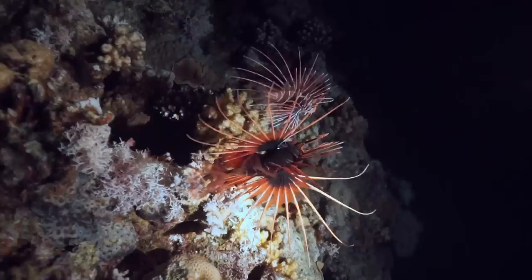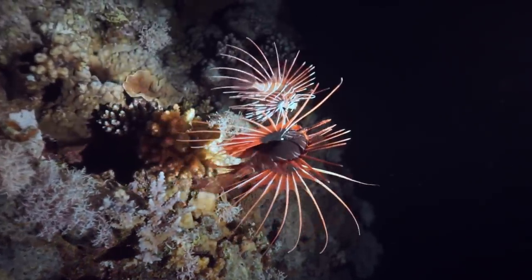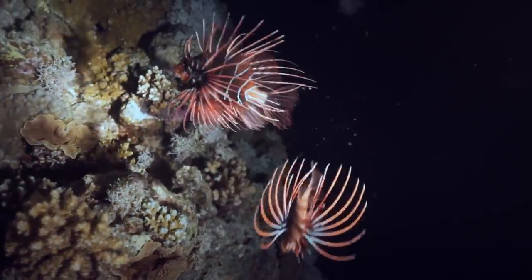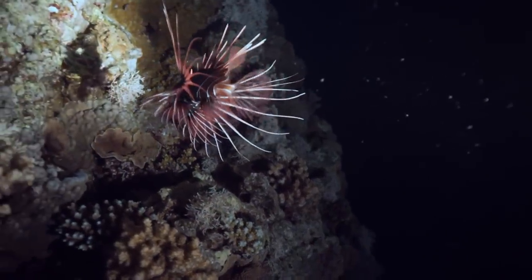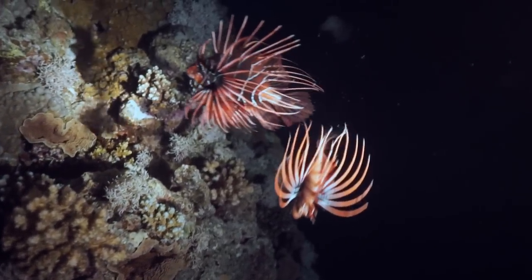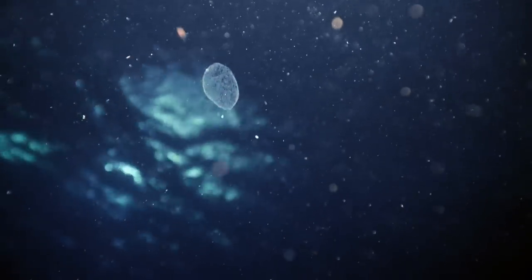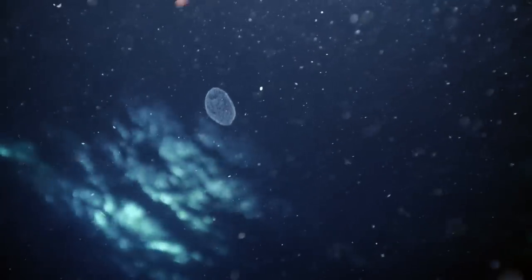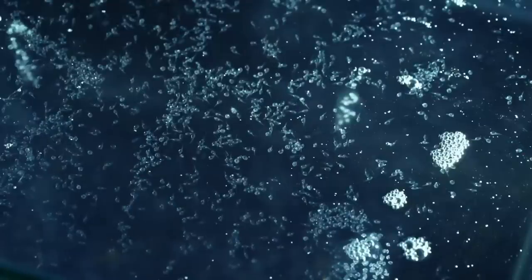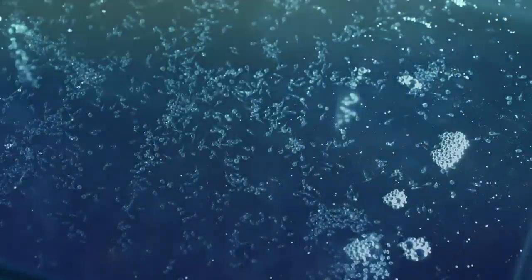Mating lasts for a mere tenth of a second. But the night is young and he gets several other chances. The females release two jelly-like packages, each containing around 6,000 eggs, which the male fertilizes in a split second. These are carried along by the current. After 3 days, the larvae hatch.